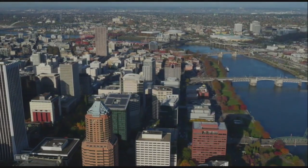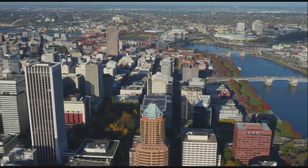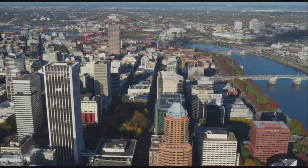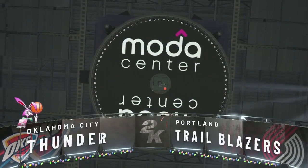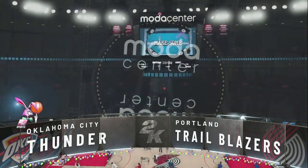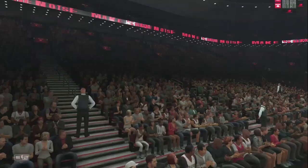And coming to you today from Portland, Oregon, on the banks of the beautiful Willamette River. Welcome, everybody. Thanks for joining us for NBA action on 2K Sports. We'll watch the Portland Trail Blazers in this one as they go up against the Oklahoma City Thunder.